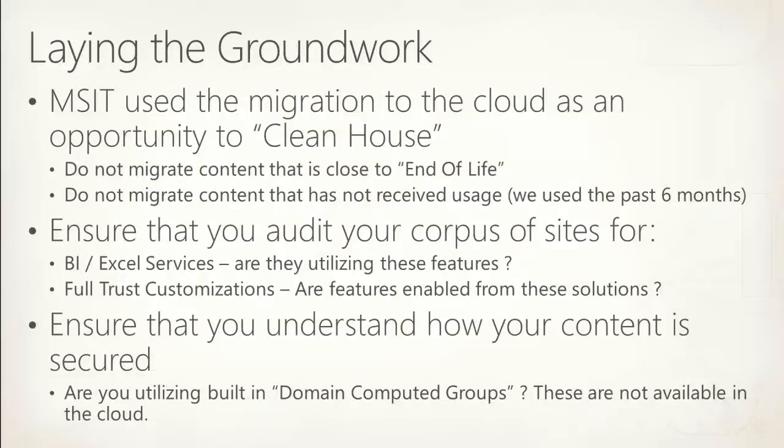So you really want to go through your sites. A couple of big things to note. There's more details here, but one, don't migrate content that's close to end of life. If you're going to be archiving it off somewhere, it really doesn't make sense to move that to the cloud and then try to figure out how to archive it. And in fact, Steve, didn't we use some of our governance stuff to actually figure out what was closer to end of life than others? Yeah. That's right. And we'll be talking about a governance solution that MSIT built here in just a little bit. And don't migrate content that has not received usage. I mean, that's kind of stupid simple, but you'd be surprised.